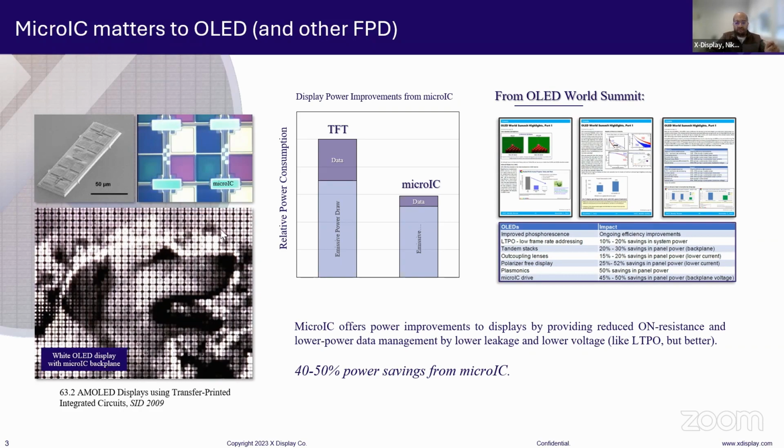And you don't have to take our word for it. Here's a report from the OLED Works Summit, and the author there goes on to attribute that with micro IC drive architecture, even in the OLED world, you could have power savings on the order of 50%. Essentially that comes from the ability of these micro ICs, because they are single silicon crystal based, they have higher mobilities, lower leakage, so you can more optimally drive the emitters, and there are power savings in terms of data management. So we are selling these micro IC wafers to the micro LED community as well as to the OLED community. That's the desire.